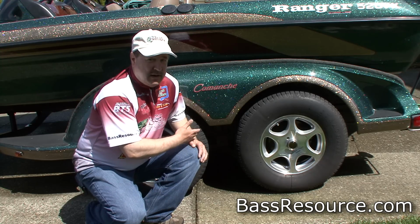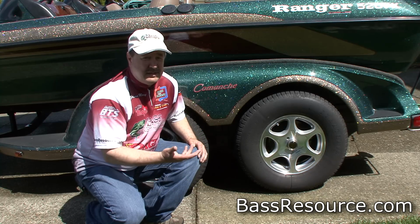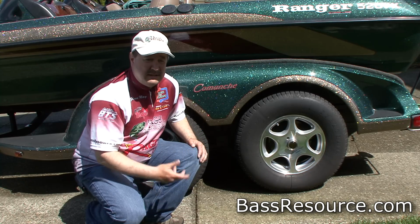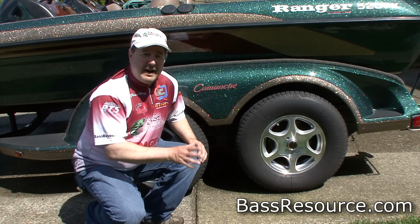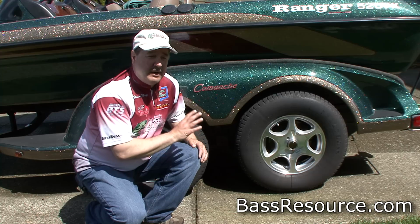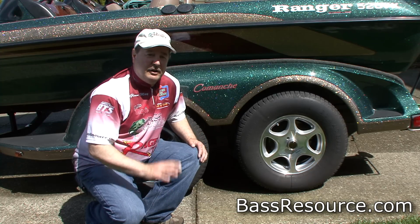You can look at your tire tread to look at the wear patterns, see if it's wearing more on the inside or the outside, or in the center more than it is on the outsides. If you see that, something's wrong. Something is wrong with your trailer, your axles aren't aligned right, something's wrong with the bearings, or something is up, but you shouldn't have uneven tire wear on your trailer.